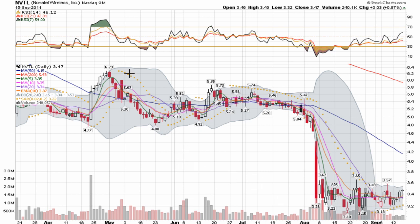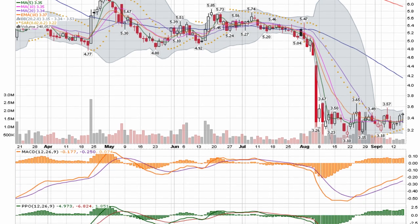NVTL's had a pretty good fall this year. I believe this was around $10 to kick off 2011. Suffered a substantial fall, held around the $5-6 area. Then back here in the beginning of August, fell apart again. 4 pretty decent days in a row. That's not really that important to me. We'll come back in a moment to the channel and we'll talk about that.